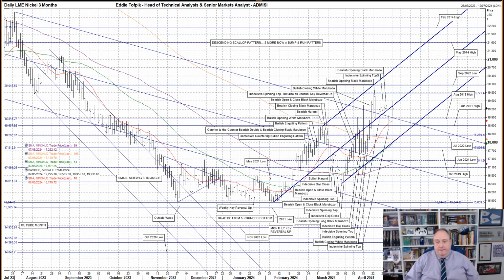LME 3-month nickel. Overall prices have tracked sideways until about 11 weeks ago. In mid-February we saw this market break higher, but only as far as the June 2021 high at 18,610 and just under the long moving average, currently at 18,110, before a move back down.